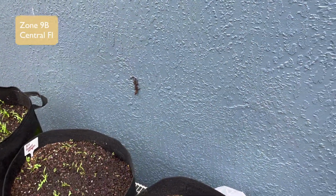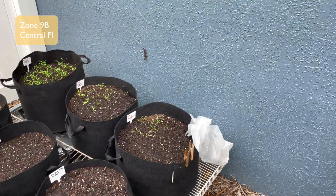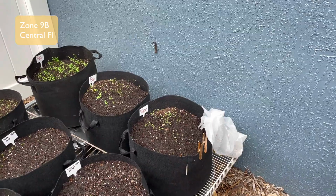Y'all see that lizard over there? There's another one over here. It's a gazillion lizards in my garden right now. They must have just had babies.